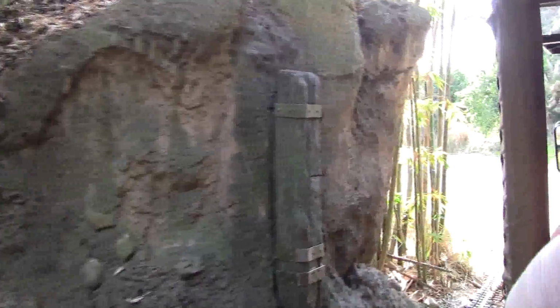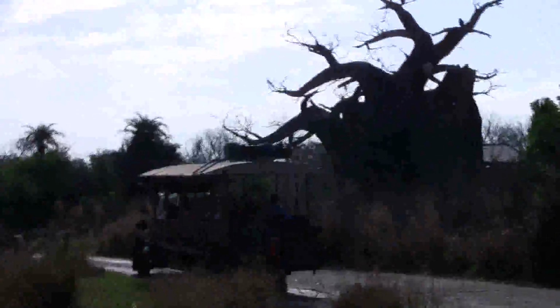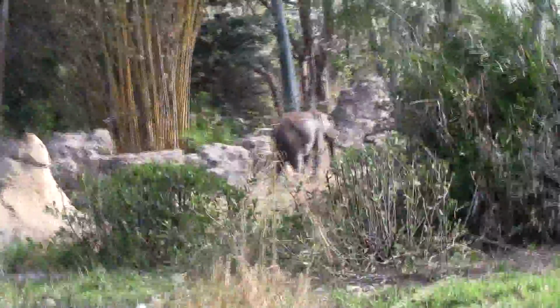Researchers here in the reserve study how elephants communicate with each other, so hopefully once they figure this out, they'll be able to help the elephants in the wild for future generations. And here are some elephants over here on the left.